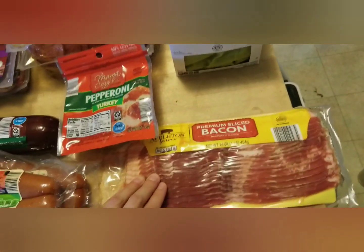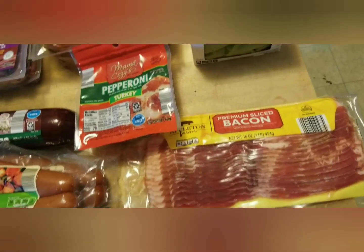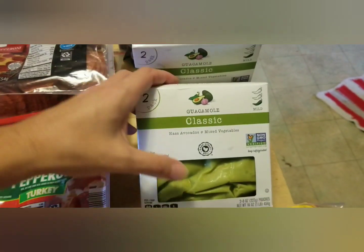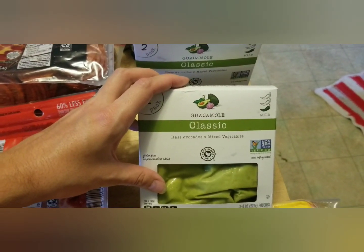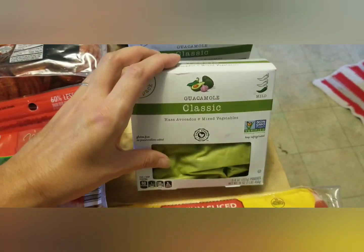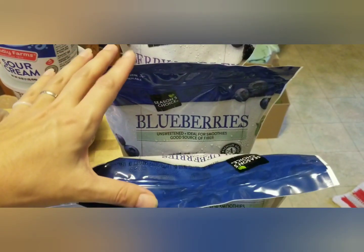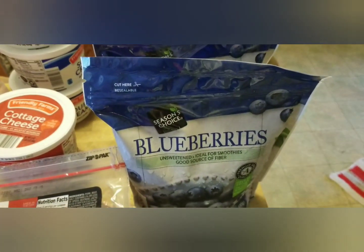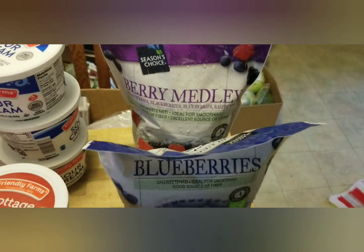I got 1 thing of bacon that will probably go on a casserole or maybe for breakfast for dinner. 2 things of guacamole. These, I just stick the whole pouch in the freezer and they freeze great. And when I need them, I just pull them out and thaw them. There's 2 bags of frozen blueberries. My kids eat these for breakfast, which is usually the only time that we have fruit. So I'll just give them a little cup of blueberries. The same thing for the berry medley that they really like.